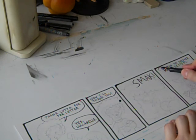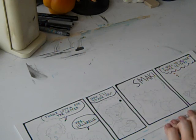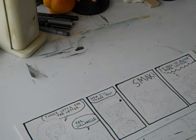Yeah, I don't see thought balloons that much in comic strips anymore. It's mainly Garfield who uses those. And me. And there we go. Got most of that inked.